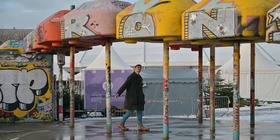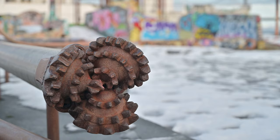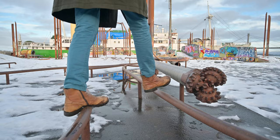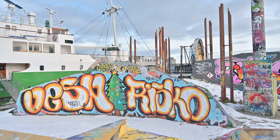I'm currently standing in a playground that is made from materials that they use in the oil industry. And yeah, that is also something you should know about Stavanger. The city is very tied with the oil industry in Norway. It's kind of the heart of the oil industry.